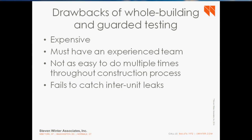The drawbacks of whole building testing and guarded blower door testing are that it's expensive, and you need this big team who's done this before, and it's also hard to do this complicated setup early in the construction process because you need so many people and so much equipment. It's not easy to set this up during an earlier point of construction when you might be able to use the information to guide progress. The other reason that it's not as good is that it does fail to catch these inter-unit leaks, which I'm going to go in depth into why it's important that we catch them.